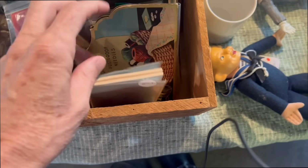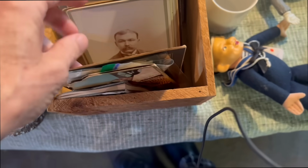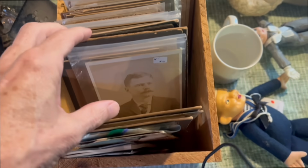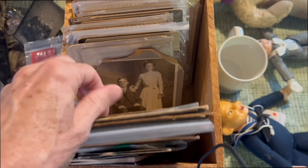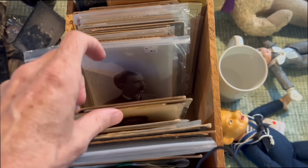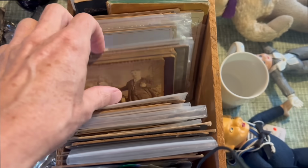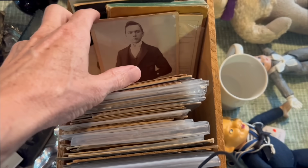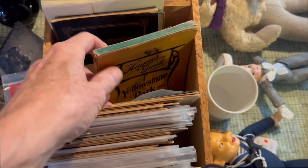Let's see what we have in the ephemera section here. Needle cases, old AAA stickers. $5 for the pack of 3 is not a terrible price. People put those on old cars. Lots of ancestor photos, but not my ancestors. We already have plenty of our own ancestors in my family. Some people buy these because they don't have any, and so they buy people who look like them to create a false past. It's very curious.